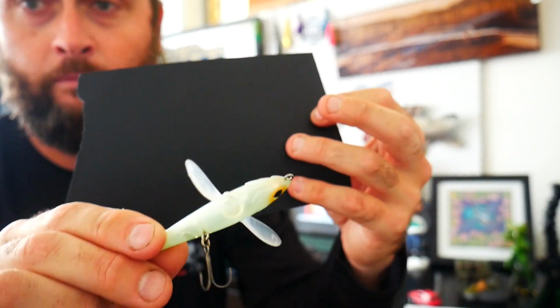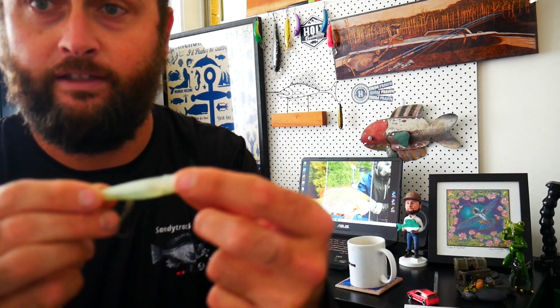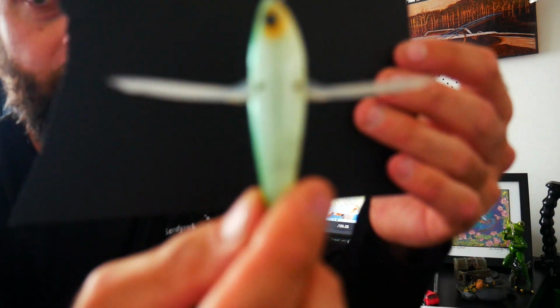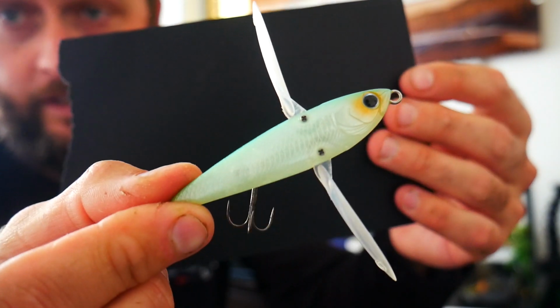These guys here, they cast not so great because of those wings. Sometimes you'll cast and the wings will come out and you won't get the distance. Sometimes you'll cast, the wings will fold up and it'll just shoot like an absolute bullet. So they are a little bit harder to throw around. They are quite expensive. I think they retail for about $35.